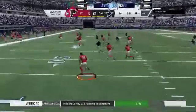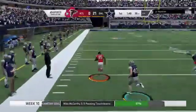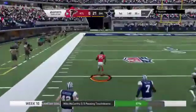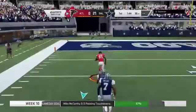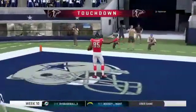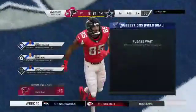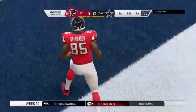This is taken at his 4. And now nothing but green ahead of him. 20, 10, touchdown, Falcons. Call that a 96-yard house call on the kick return as his guys are on the board here in this 1st quarter.